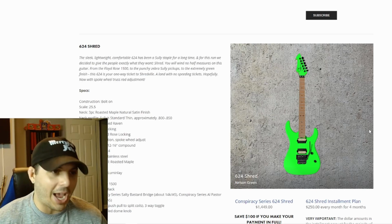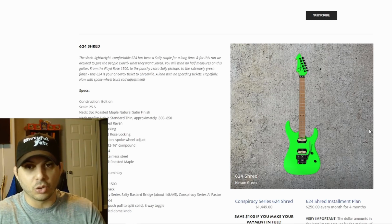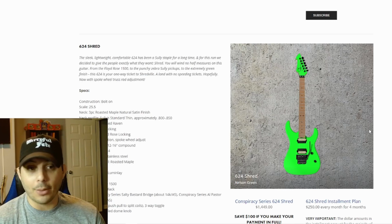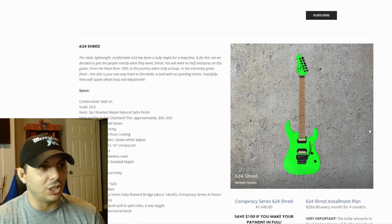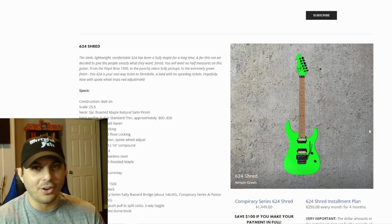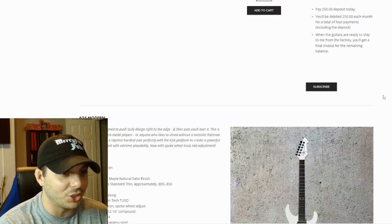Because when you have Jacksons and ESPs, as amazing as they are, you're getting a guitar that's just made to oblivion, so tons of people are going to have them. If you want to stand out and have something a little more unique, you can buy a guitar like this. Granted, I have yet to play one, so I can't speak on the playability. I can only speak on everything I've seen and some of the reviews I've watched, and I guarantee they play just as good, if not better, than some of these bigger name brands. They definitely look just as good for sure.